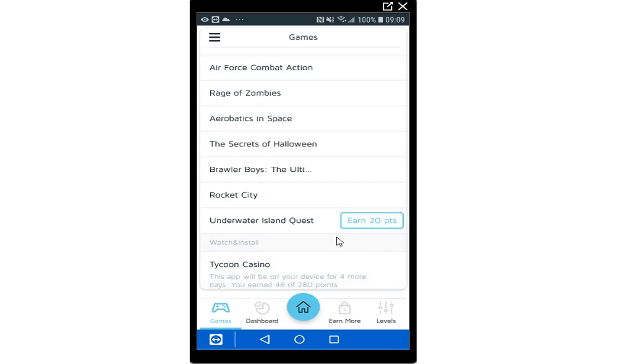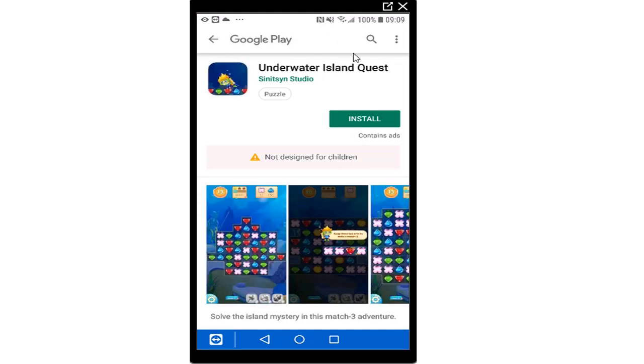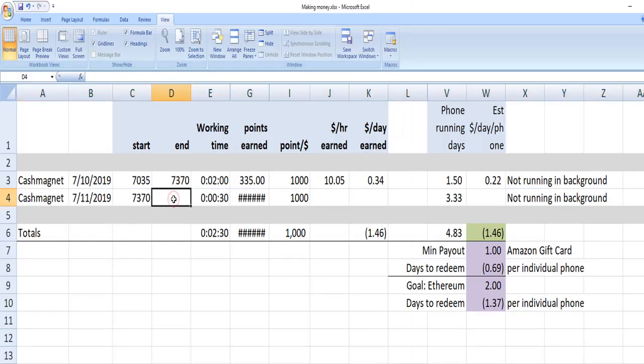See, today I can install a new game and earn an extra 20 points. And now that'll just go into the rotation that Cashmagnet will play on my phone when it's running passive. And we'll enter that in the spreadsheet.